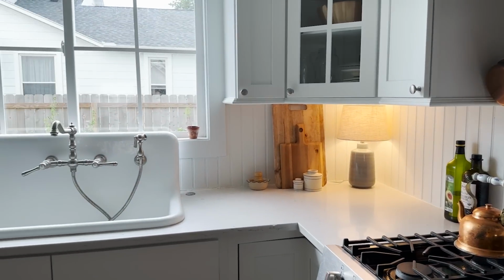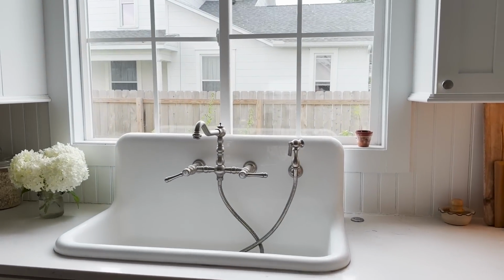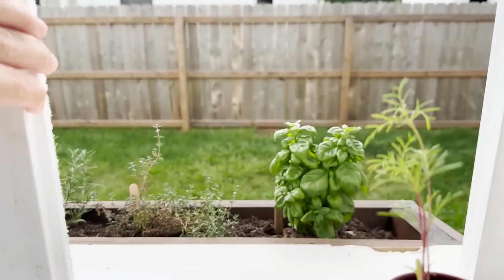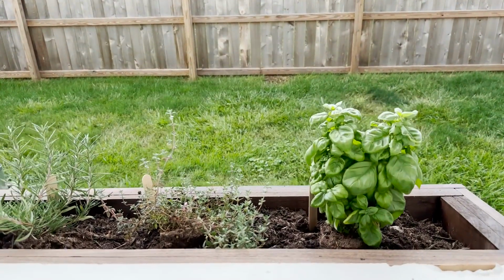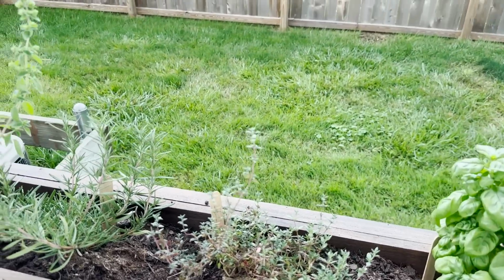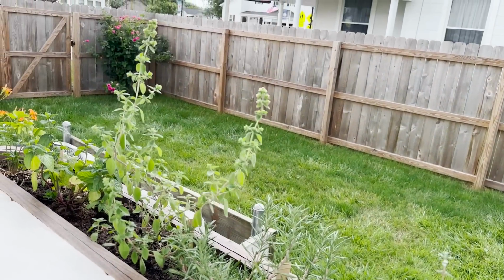And then here, just outside my kitchen sink, out the window, we have a little herb garden, which is a new addition this summer. And I've got some basil and rosemary and thyme and oregano that I need to prune. But I love this, being able to open the window and just grab what I need. Has been really nice.